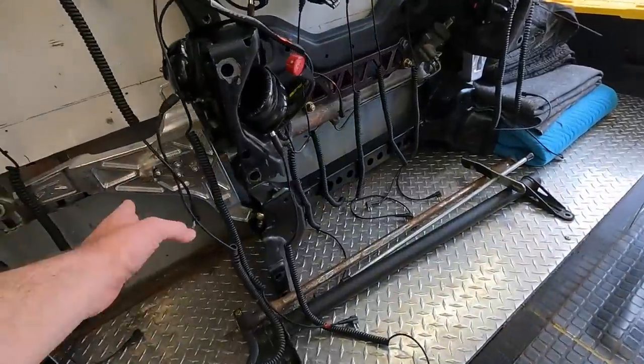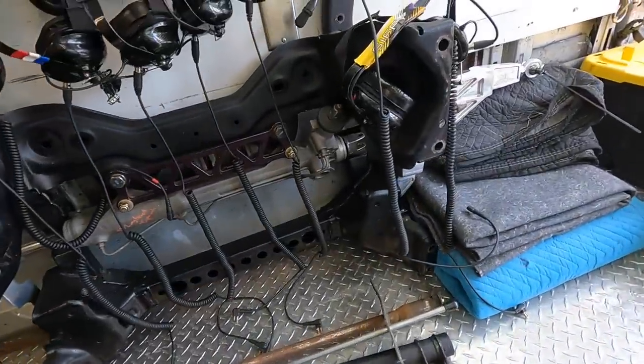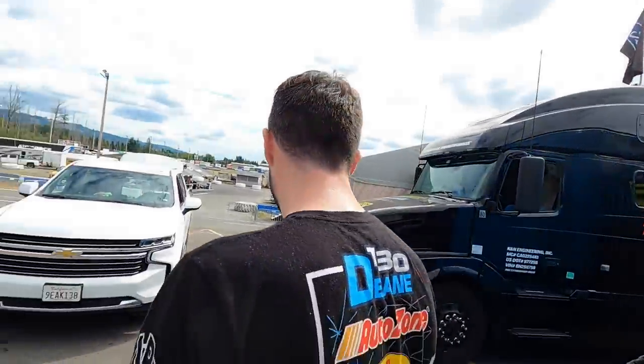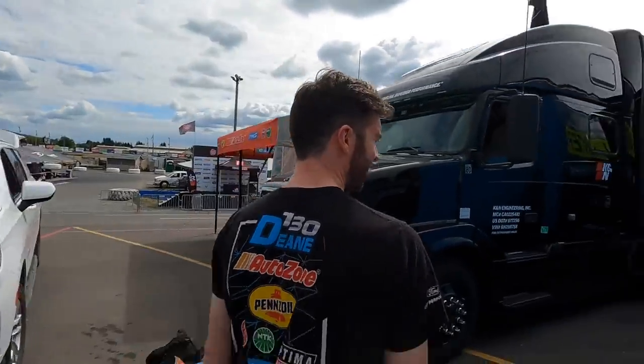Here we've got a front subframe with steering rack and everything. That's for a left-hand drive car. Lots of spares here. They have absolutely everything. There's a spare engine as well somewhere around. It's really cool.